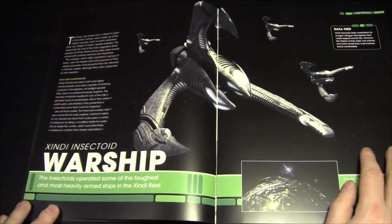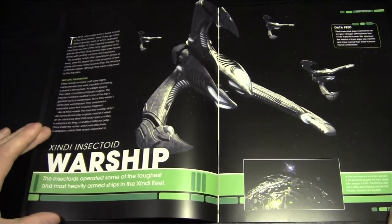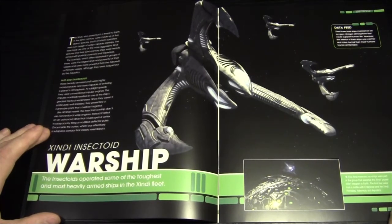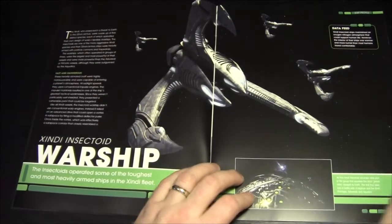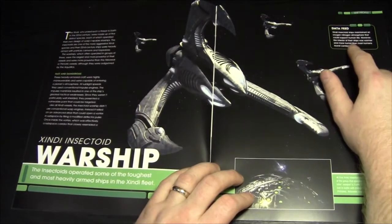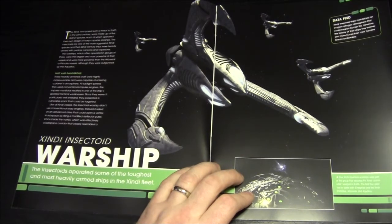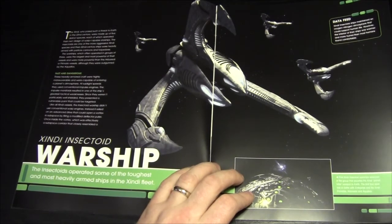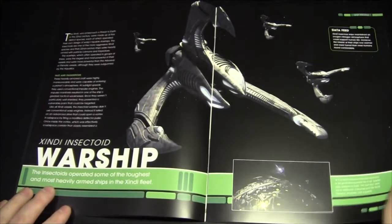Xindi Insectoid Warship. How many times are we going to say that today? The insectoids operated some of the toughest and most heavily armed ships in the Xindi fleet. Four times so far. Apparently I've said it five. Data feed: Xindi Insectoid ships maintained an oxygen-nitrogen atmosphere that could support human life. However, the interior of the ships was warmer than most humanoids, and more humid than most humans found comfortable. Just stop counting.